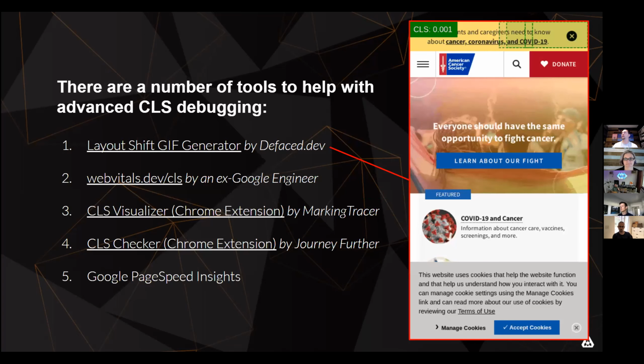And then one really quick note: for LCP and FID, all of the other tools that I shared would be really great for debugging those issues. CLS is a little bit harder to debug, and those tools, outside of giving you a score, aren't going to give you as much information on exactly what is shifting around on your web page. They're just going to tell you you're bad. So I've included some other tools here that would go a step further to helping you visually see, and maybe even helping your developers visually see what is actually shifting around on your web page.